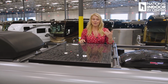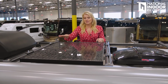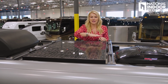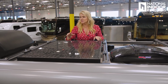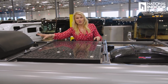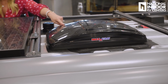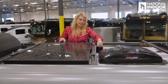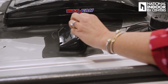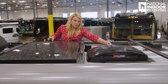Now the nice thing about being able to bring the ladder to the side of the coach is the fact that I can now reach my panels and wipe them off to keep them working at their optimal capacity. So one in the back, one in the front. We've got our AC unit here, and then we've got our Maxx vent fan. This is our vent for our black tank, and then this is our plug-in. So if I wanted to add more solar panels up top, this is where I would plug that in.